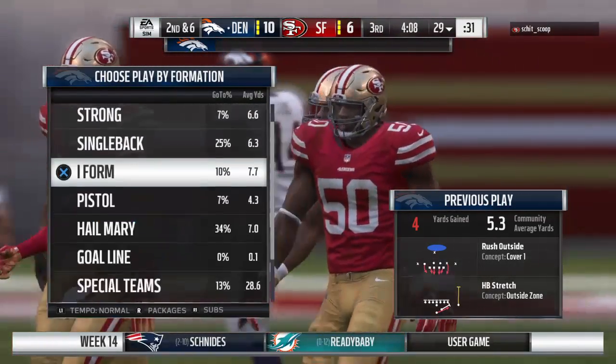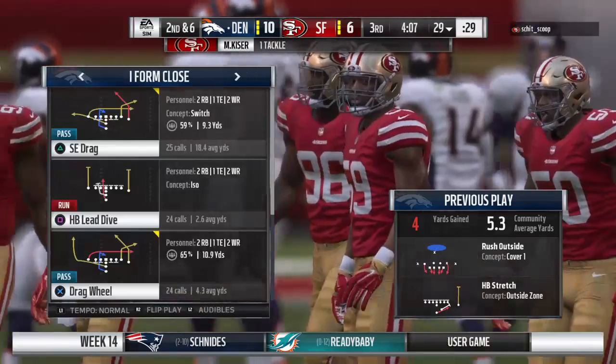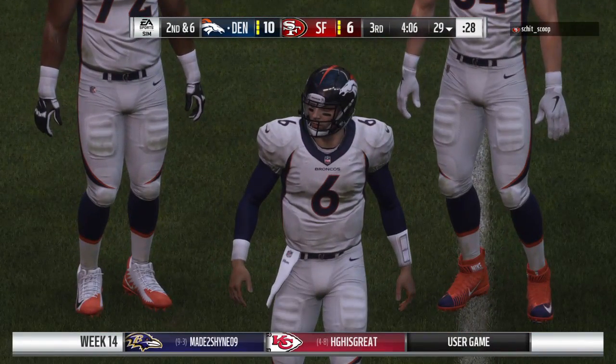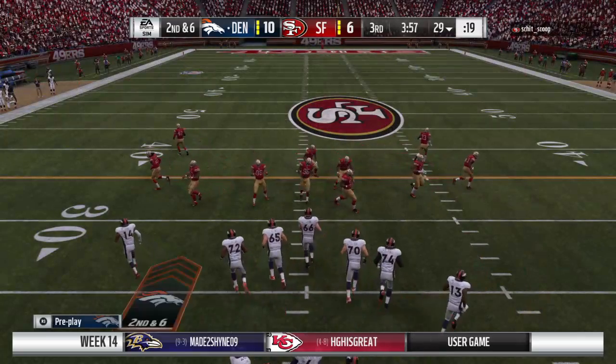You got it. You got it. You got it. Second and 6, just inside the 30.